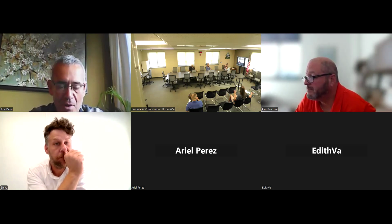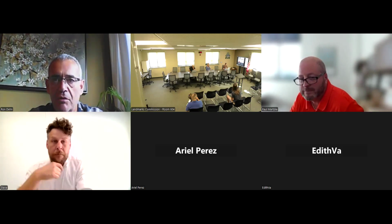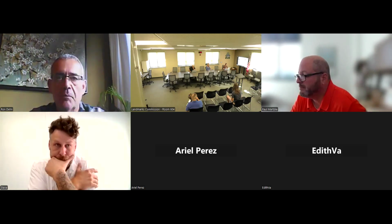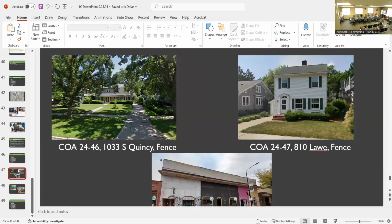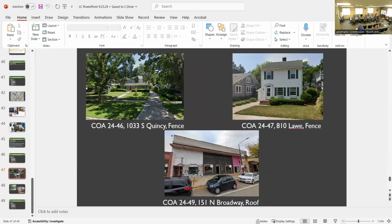Moving along, we're into item F, staff level COA applications. Yes, we had 5, I think. Let's approve them. Two fences. Oh, let me reduce this again. Thank you. One at 1033 South Quincy. This was for a rear yard fence. And then another fence here at 810 Law Street.